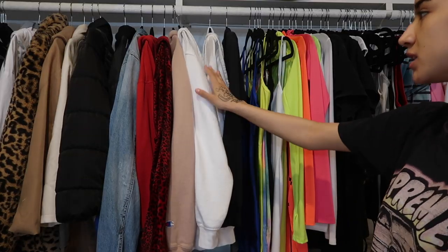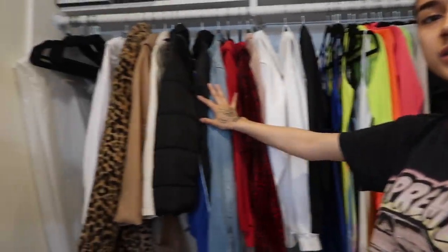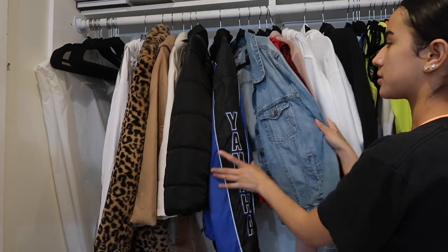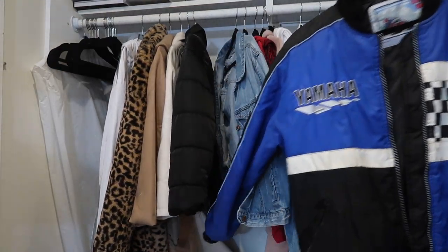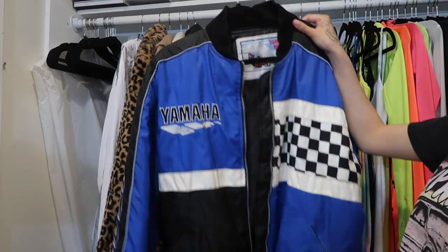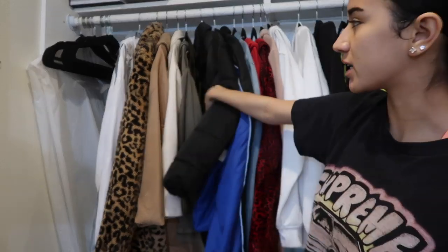I have my hoodies right over here, and then we have zip ups, and then other types of jackets. So I have this denim one, bomber. This is actually one of my favorite bomber jackets. It's really dope. It's like a vintage Yamaha racing jacket. Yeah, I got this off Etsy, by the way. We have my puffer jacket.